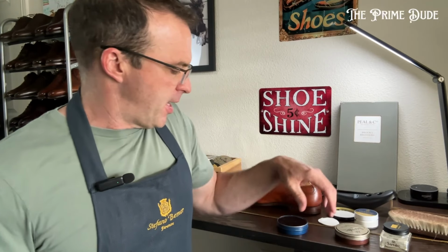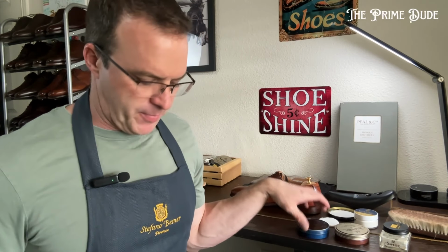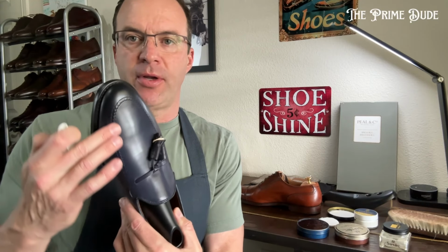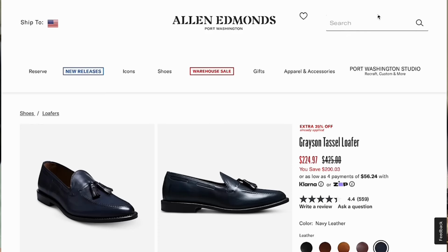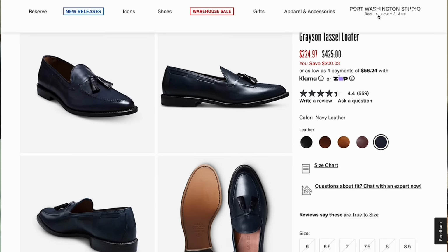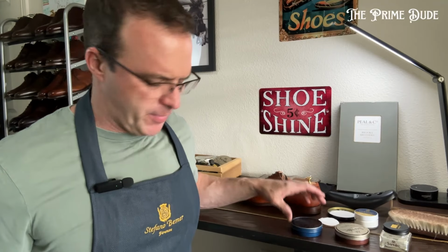And I don't know if I need it too much on this, but I'm definitely going to apply it all over except for the vamp, which is sealed or blocked off nicely by the beautiful apron stitching of what is this loafer? This should be the Grayson Tassel loafer in navy blue. I'll double check it and I'll drop something in editing if I'm wrong. I think it's the Grayson.